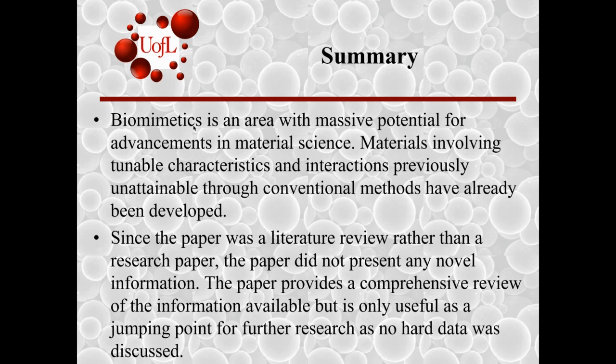So in summary, biomimetics is an area with massive potential for advancements in material science, as it will help material science just understand how morphology can vastly change a single material's properties. Additionally, materials involving tunable characteristics and interactions previously unattainable through conventional methods have already been developed, as the researchers found in their literature review.